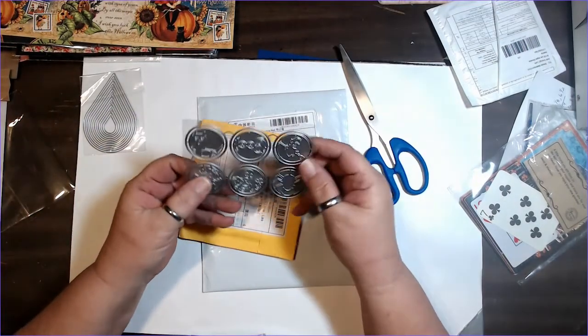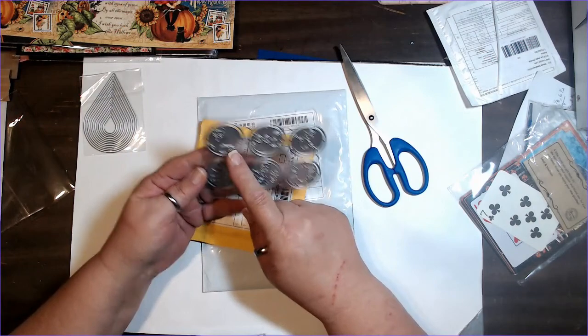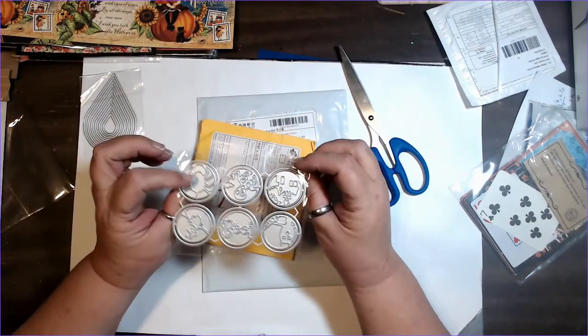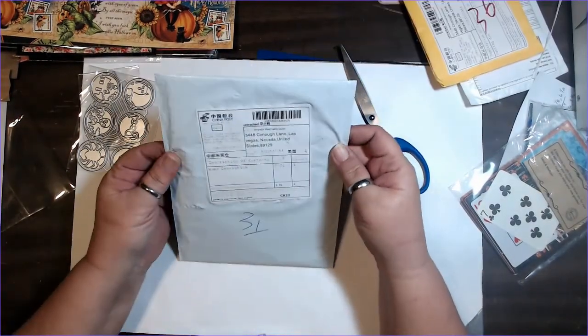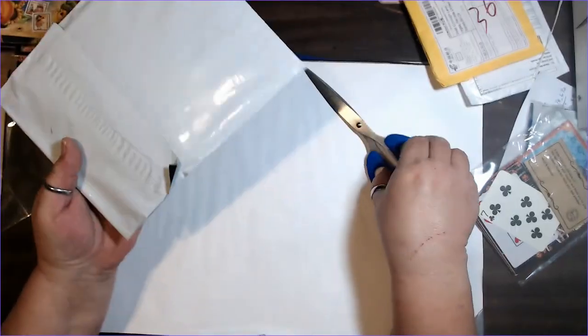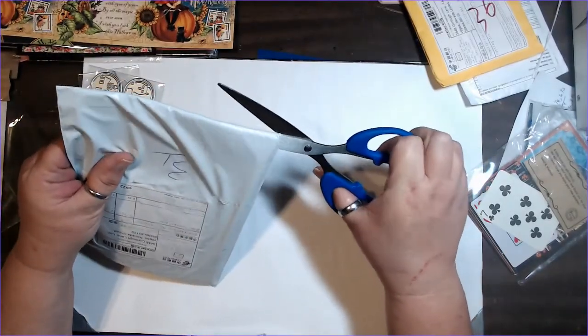Oh, yes, I remember these. These are Halloween images. I got a witch, and it says boo, and that's an owl, and a haunted house, and a skeleton, and a spider. And they're supposed to be for cake toppers, but I thought they're just freaking stinking cute, so I got them anyway. And then I got this one, and this one says home decoration again. So let's see what this home decoration is.